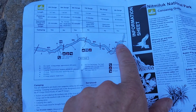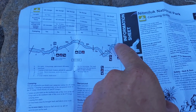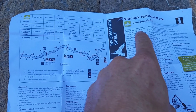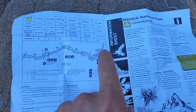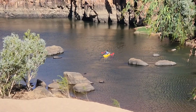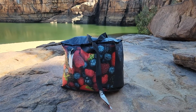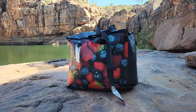So that's where we're camped today. That's the wall per se, and then where we went last night was sort of up and around. That's where the 13th gorge would be in theory, and then we went for probably an hour walk out to a lookout up here. And now we're obviously just going to be paddling back slow time over the next 6-7 hours. My bag is packed. This is a top of the line Coles shopping bag designed for the outdoors.